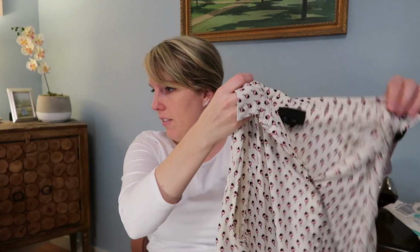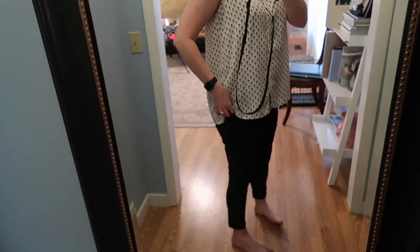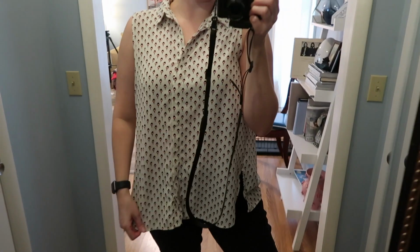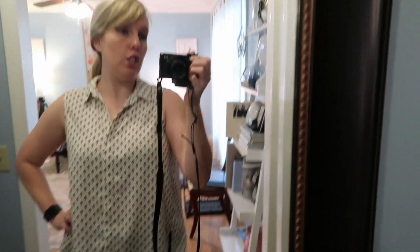This next package included this one blouse, which I actually only paid $5.40 for. Not bad. This is by Lumiere. Cute little print on it. It's a little tight in the armpits. It has these little slits on the side. It's a little bit big, but I'll probably tuck it in. So could definitely wear this to work. Not mad at it for $5.